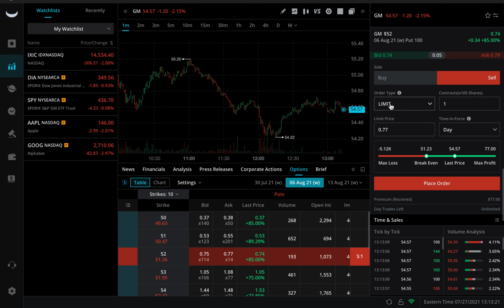Then we have our order type here. Right now it's on limit. You can also do market, stop, or stop limit. I would definitely recommend using limit here. If you use market, it's going to go through, but you might not get as much premium as you thought you would. So always use limit when doing options. This gives you better control over what premium you're trying to receive. By using the limit here, we're not going to sell this put unless we're getting at least $74 for selling this put. So I always encourage you to use a limit order here.